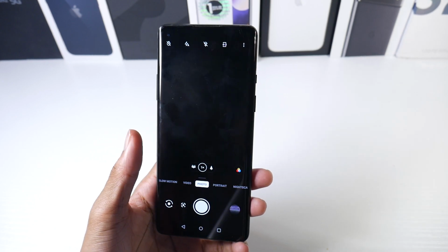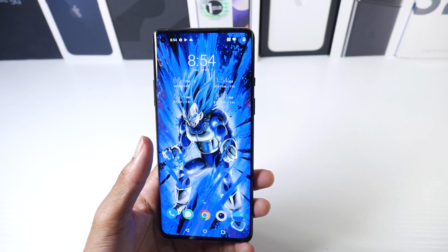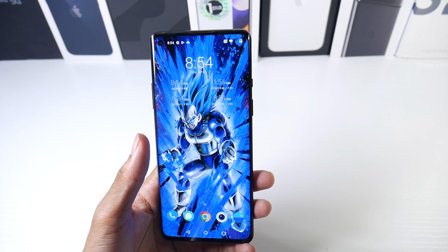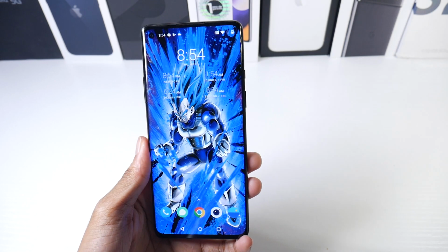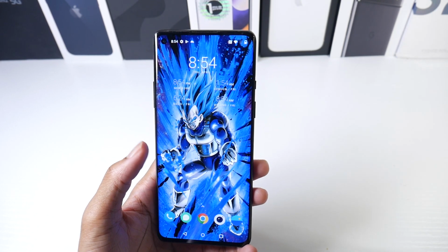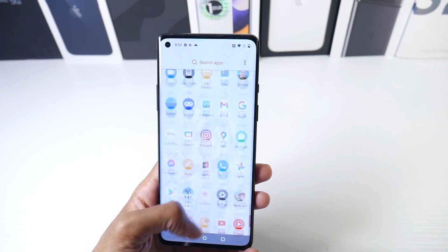I think the weak spot might be the cameras just a little bit compared to the older Samsungs and the LG phones. I think those have better cameras than this. But other than that, this is an awesome, older flagship phone to consider.